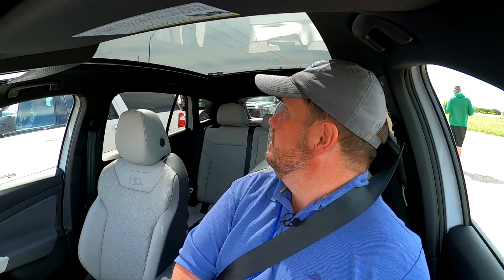It's not the big panoramic moonroof, which has got a lot of light coming in. Man, that thing's massive. So pretty nice size for this type of vehicle. And again, $43,000 is not bad. I mean, this is probably in a gas engine version, in the $25,000 to $30,000 range.